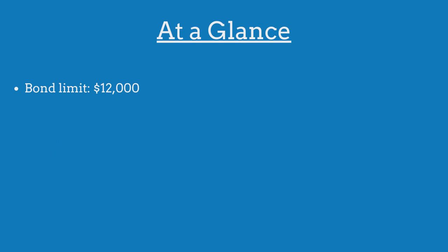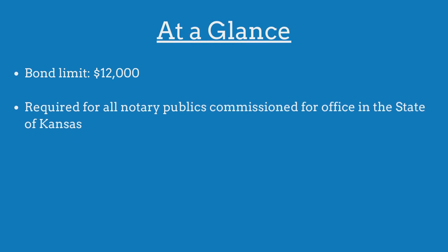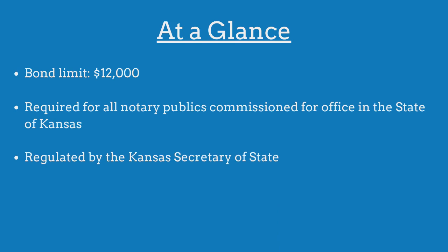The limit on the Kansas notary public bond is $12,000. The bond is required for all notary publics commissioned for office in the state and is regulated by the Kansas Secretary of State.